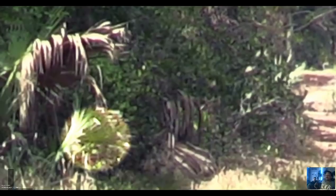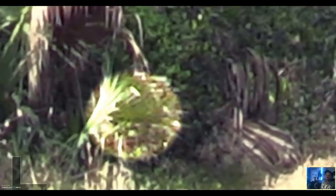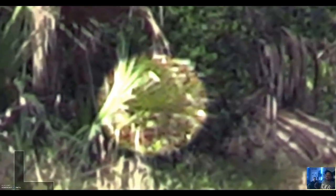Diffused forest canopy light can shine down on these guys. This is a Sasquatch laying on a bank with its head sticking out of the bushes, staring at us as we film. It's got green tones, just like the hair. You can actually see the greens through the hair.